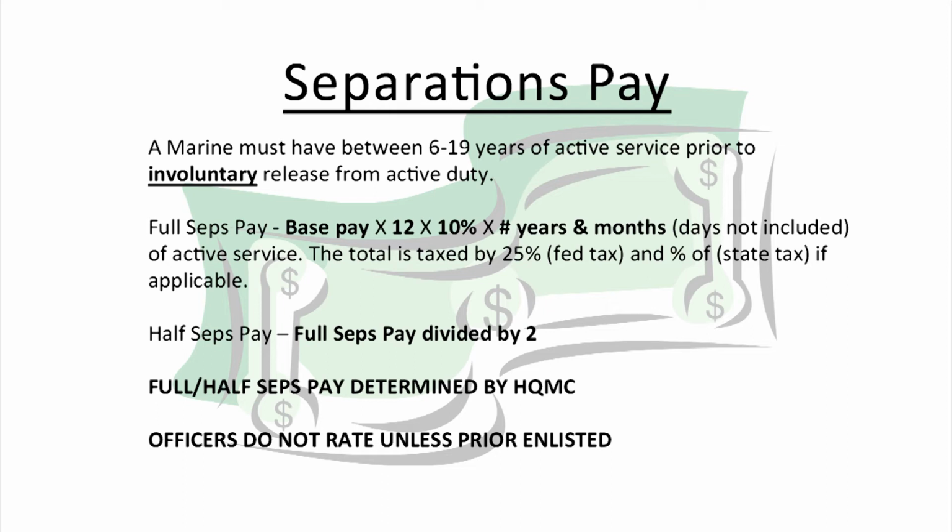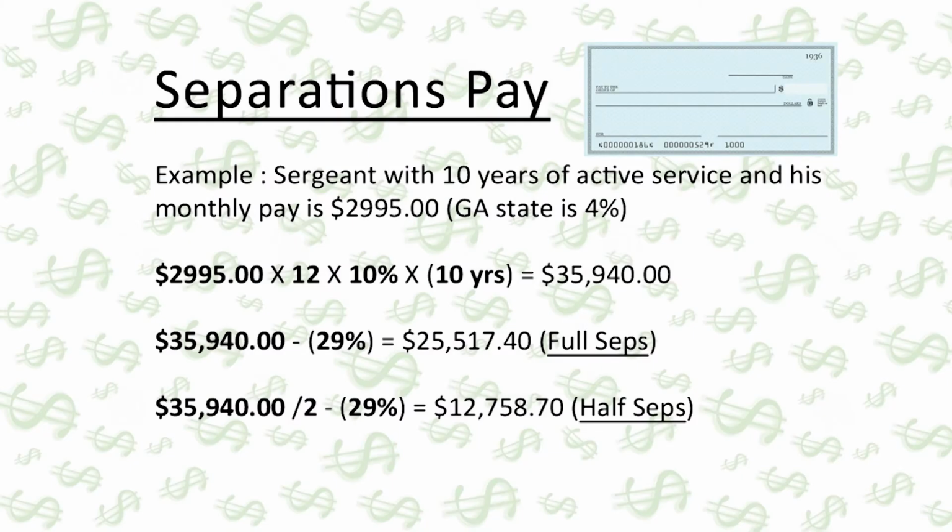For half SEPS pay, you will calculate your full SEPS pay and divide that by 2. For full and half SEPS pay, it is only determined by Headquarters Marine Corps, not the dispersing office. Officers do not rate this entitlement unless prior enlisted. Take a second to review the example given of a sergeant of 10 years receiving full SEPS and half SEPS.